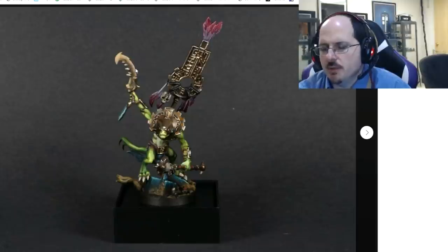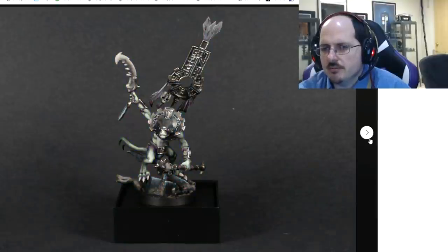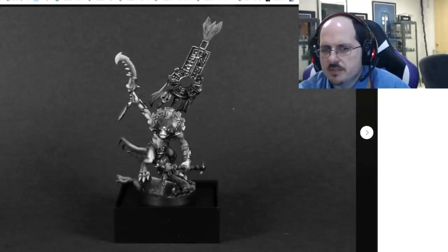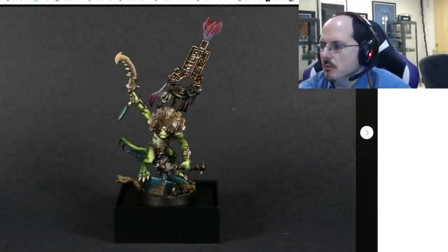On his little bone pick scythe thing here, I think you might also want to look at maybe popping that up a little more at its highest highlight. That was the only thing that really stuck out to me, is having the top part of it not going quite bright enough if it's meant to be bone. But everything else I think looks really nice. So well done, Spencer.